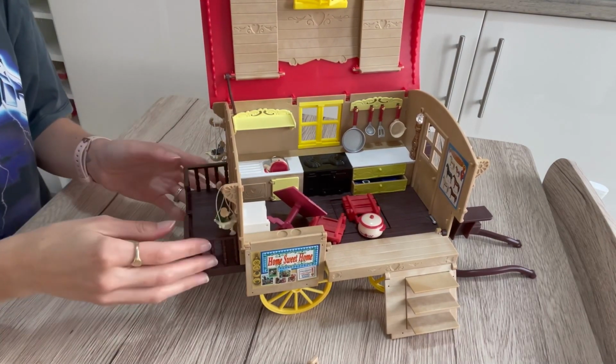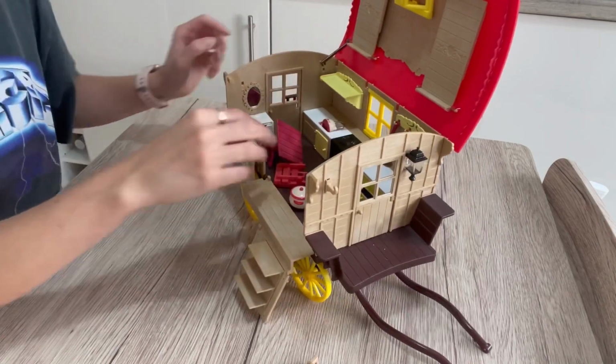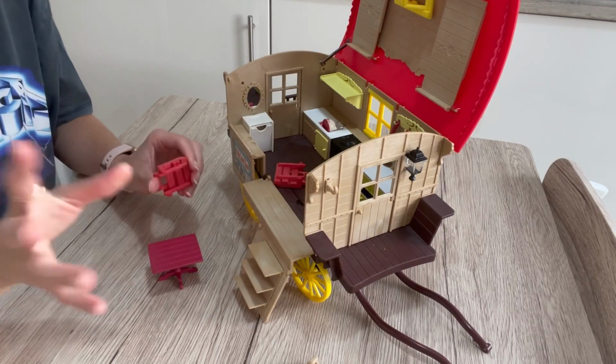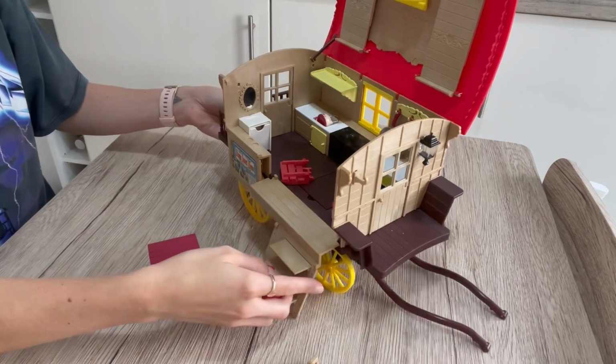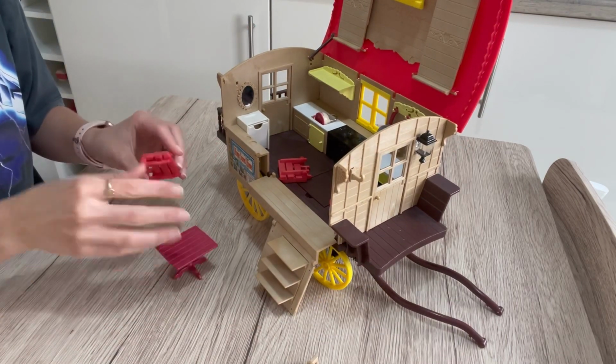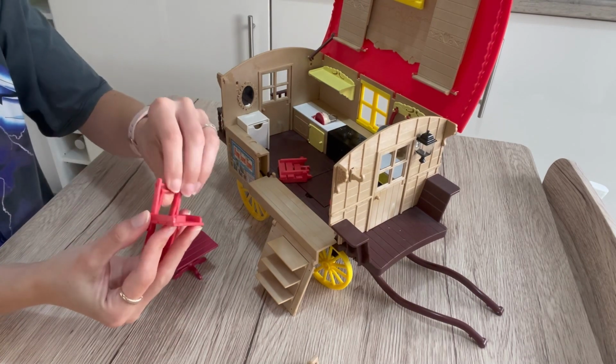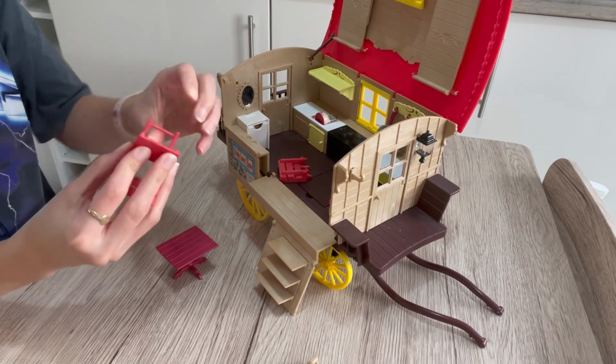So that's nice, I like that. So let's get everything out so we can see what we've got. Everything that's in here did come with this set as well. So we've got the little table and a couple of folding chairs. These are great because obviously, again, they're really compact, perfect for camping.